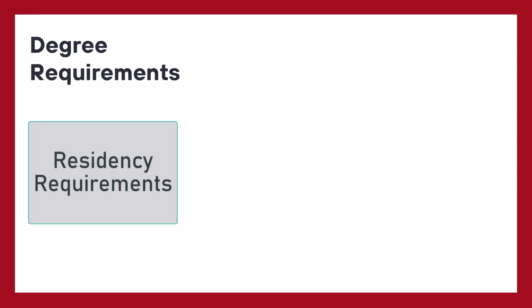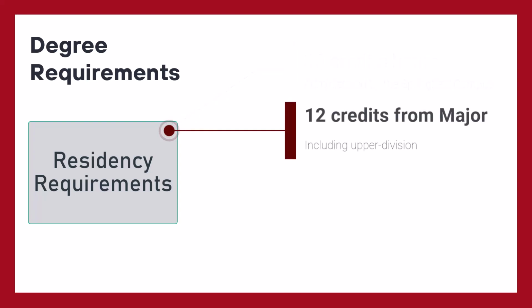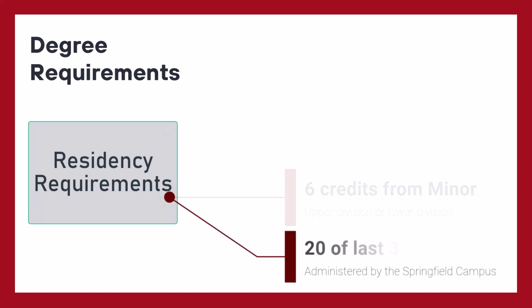Residence requirements also include completion of at least 30 hours of courses administered by the Springfield campus. This includes 12 hours of those included in the major with upper division. 6 hours of those hours must be upper division or lower division in the minor, and at least 20 out of the last 30 credit hours must be administered by the Springfield campus.